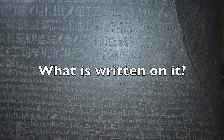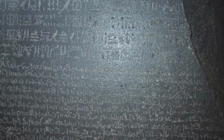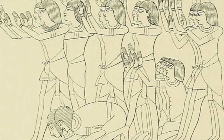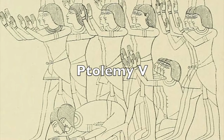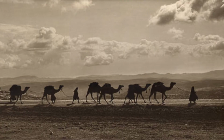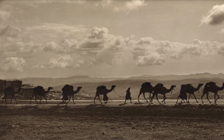The inscription on the stone is a decree passed by a council of Egyptian priests. It affirms the legitimacy of the rule of the 13-year-old ruler Ptolemy V on the first anniversary of his coronation in 196 BC. The decree came at a contentious time in Egyptian history.